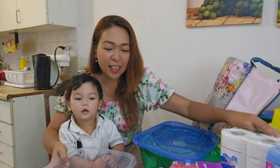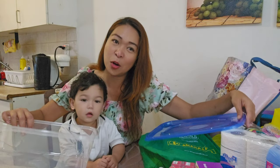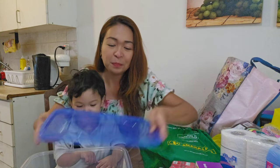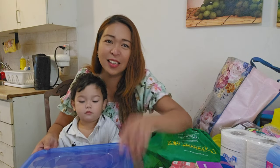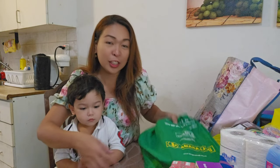So yeah, that's that. And this one is only $3 for the container, guys. You could put puto or homemade bread in this container, or kutsinta, egg tarts, all the things that I bake in this house. All their favorites: puto, kutsinta, Spanish bread, pandesal. So that's that. And let's proceed to the last Dollarama bag.